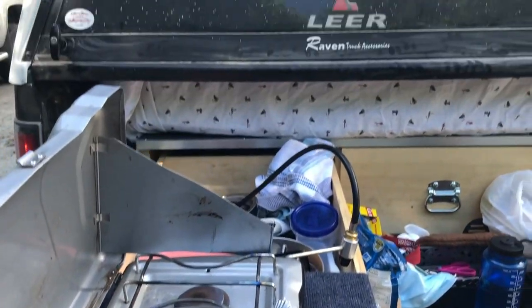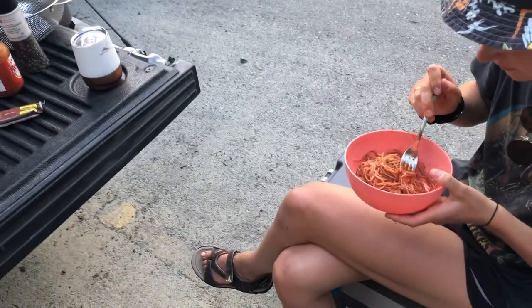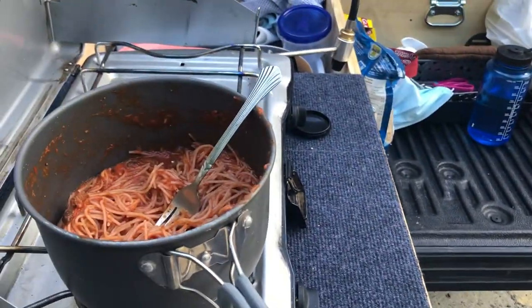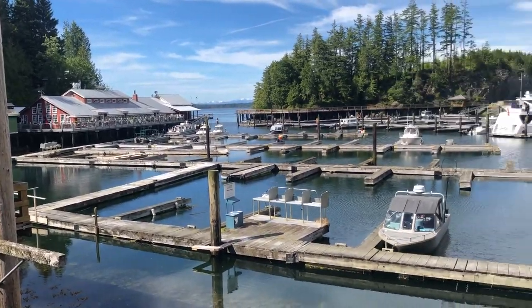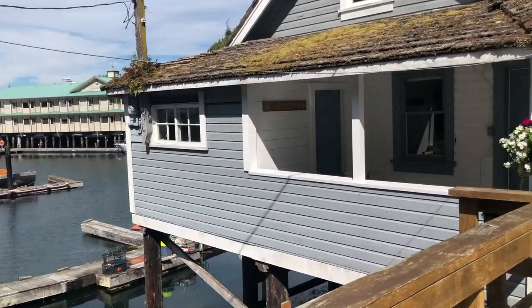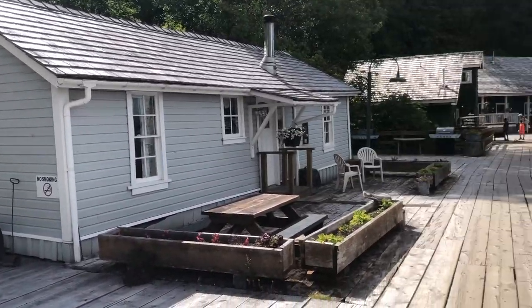In the parking lot, waiting for our rental to begin. Made a quick spaghetti. It's delicious. Super nice. There's a nice little patio there to have a beer or something. Nice. A bunch of little huts that you can rent. Super cool.